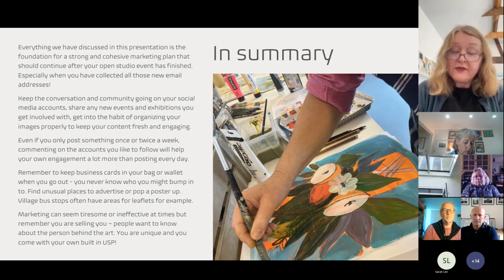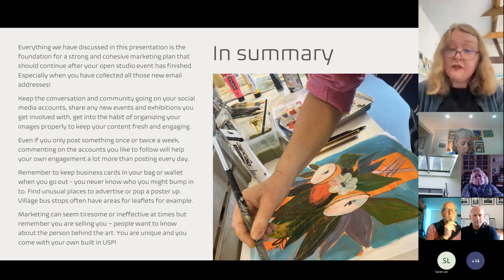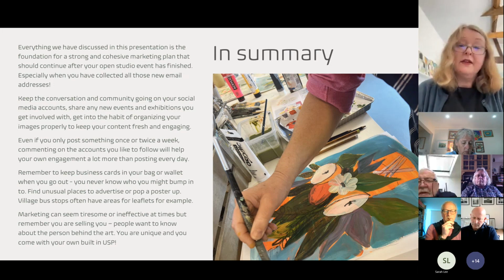It's small, do little and often. You don't have to keep on it all the time, you can if you want to. There's lots you can find out about and go into real detail. But just think about what's easy for you to achieve and do little and often, but keep it going, because getting all those email addresses from your visitors in your open studio is a real opportunity to keep it going.